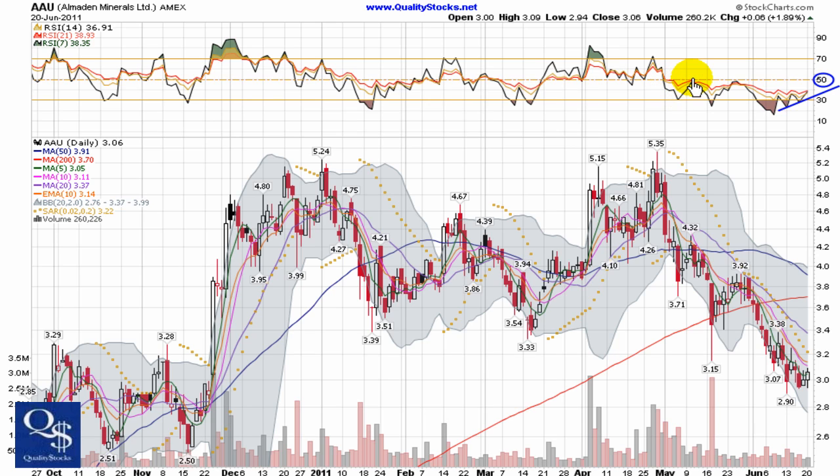When it comes back through here and it couldn't make it through it again, that's when you have to start being a little bit more nervous. This might try and get much more bearish. And that's indeed what happened. So if you want to see a continuation happen, it does break through 50.